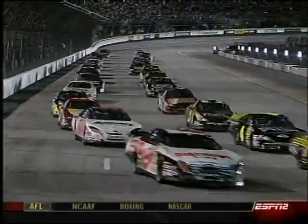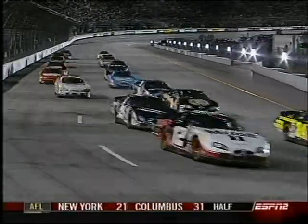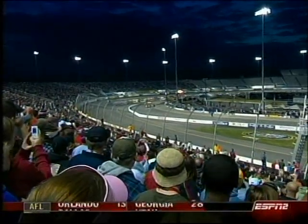Lights are out on the pace car. We'll be coming through turns three and four. Put the hammer down. We're going full throttle at Richmond. Be ready to start the race. Be ready.